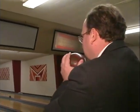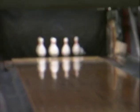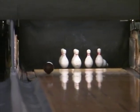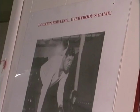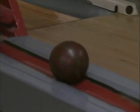If my memory serves me right, you get 3 balls instead of 2. Getting there. 1 more ball. Here we go. I feel a spare in this one.